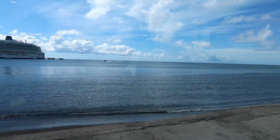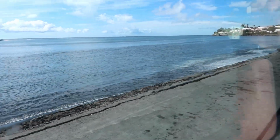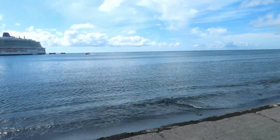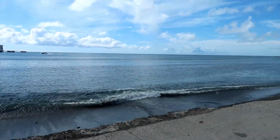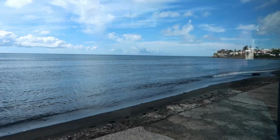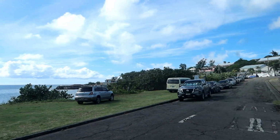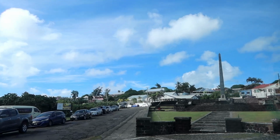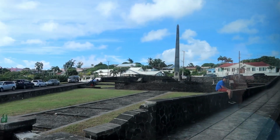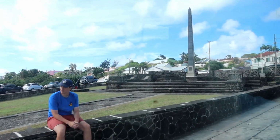On the left we have the Black Sand Beach. This sand comes from the volcano, when the volcano erupted more than 1800 years ago. And this sand has a metal, and when the sun hits it, it shines like a diamond. Yes, there were 3 Federation Islands at that time, before St Kitts and Nevis separated from England. St Kitts was the capital of Anguilla.